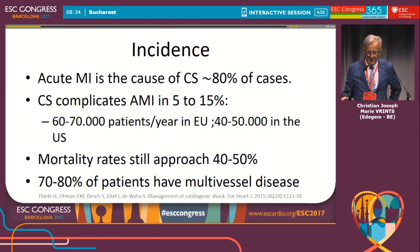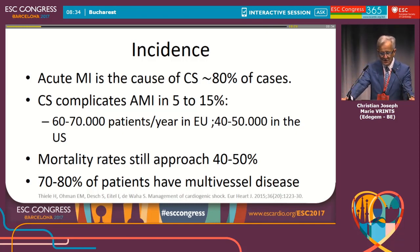What about the incidence? In modern cardiology, the cause of cardiogenic shock is still in 80% of the cases related to an acute coronary syndrome. 5 to 15% of the acute MIs, despite modern therapy, are complicated by the development of cardiogenic shock. And today, the mortality still approaches 40 to 50%. And the majority of the patients who develop cardiogenic shock have multivessel disease.